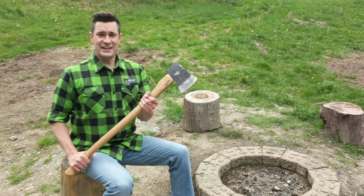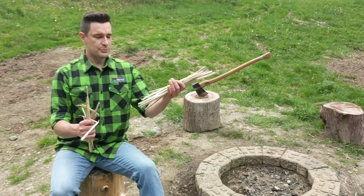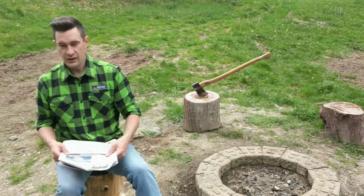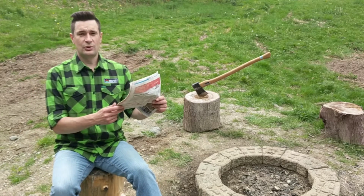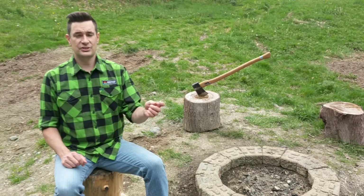You're also going to need an axe to split up your wood. So you split your wood and you end up with smaller pieces we call kindling. You're also going to need some paper or a fire starter. In this case I've got an old newspaper. And of course, you're going to need a lighter.